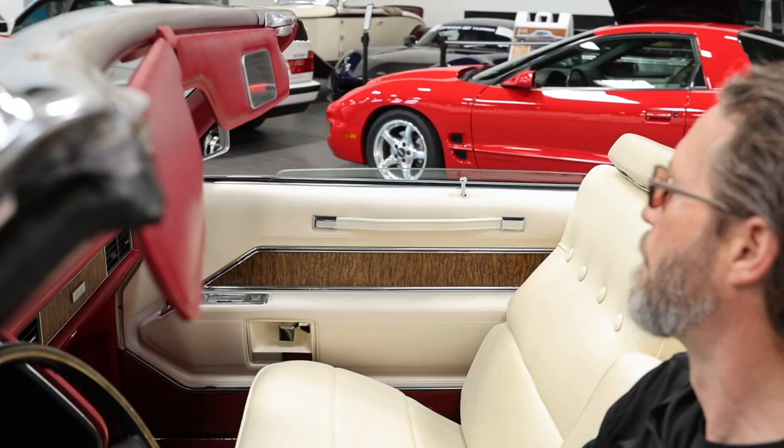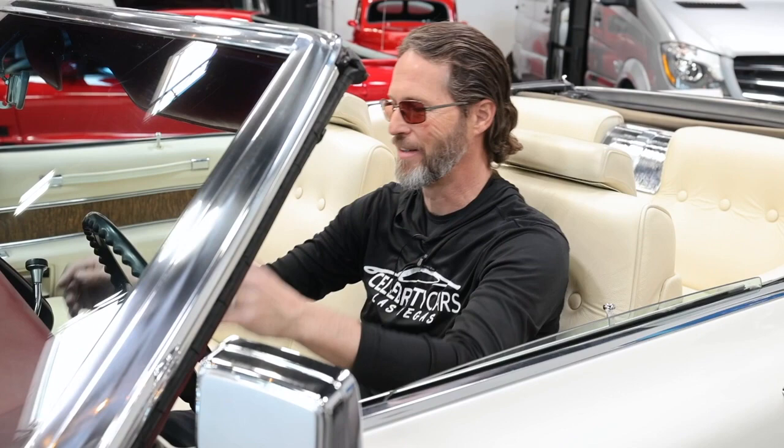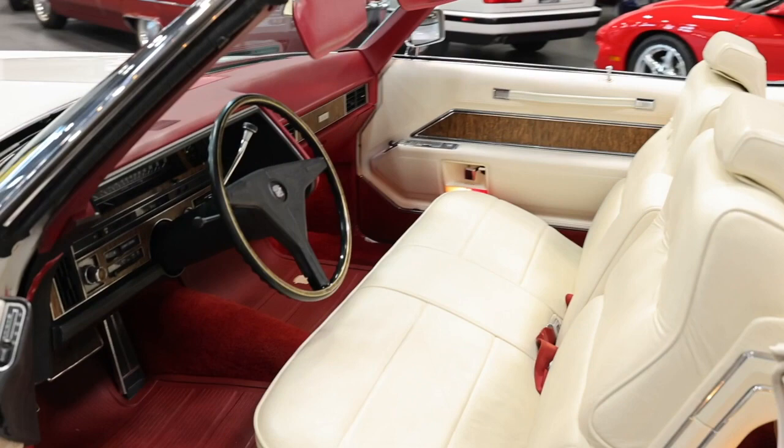Okay, quick little rev of the engine, get the RPM down. Hear how nice that purrs. And when you're driving, folks, you can barely hear anything. It's really awesome. Okay, shutting it down. We've seen the engine, we've seen the trunk. Let's look at this interior. Now, if we could stand right here, Quincy, give a good shot inside of that interior and take a look at it, and then I'll pick it apart.